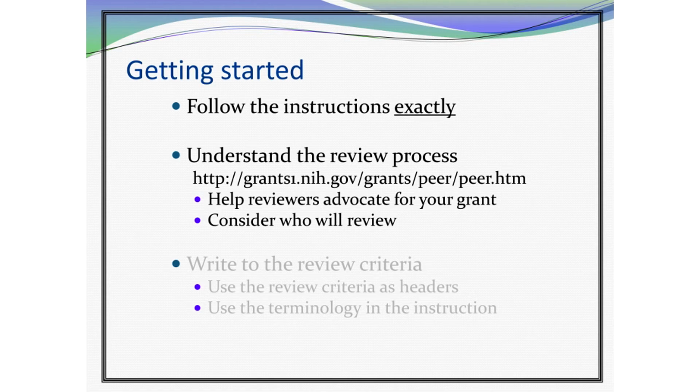And the first thing to realize is who is reviewing your grant. A lot of people who are new grant writers think that it's going to be experts in their area. That's only partially true. That may happen. You may be the lucky one who gets the expert in your area reviewing your grant. I've been on the LCOM panel for several years now.